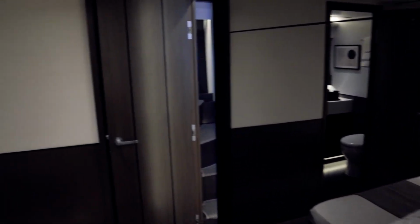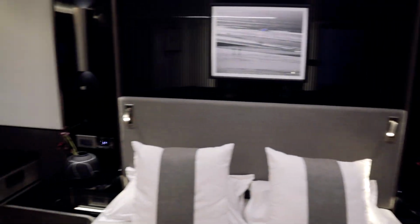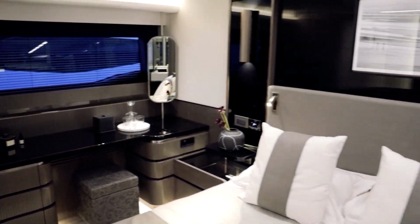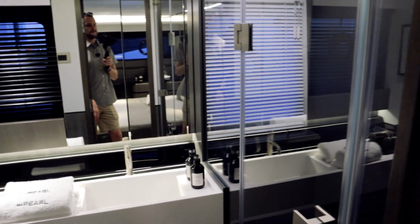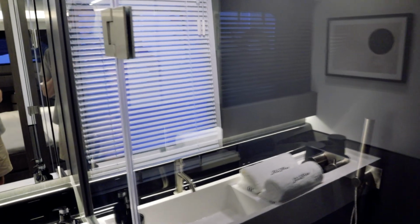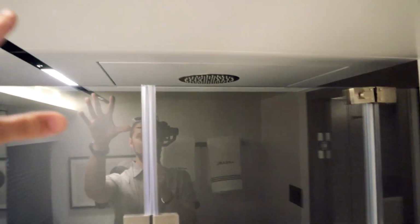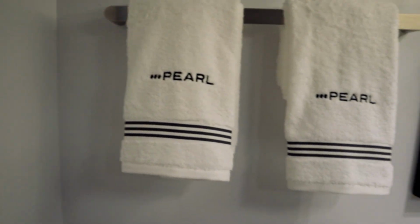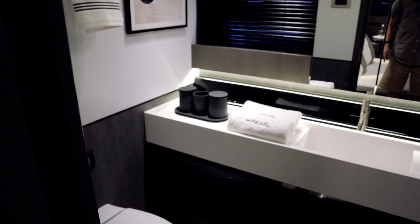Behind me, I'll show you it as I walk to the other side of the room, is just going to be a little workspace or makeup table, whatever you want to use it for there. And if we step over here to the port side of the boat, there is going to be the bathroom that is en suite of this cabin. Again, rainfall shower head, you get more of those LEDs in the ceiling just like you saw in the other ensuite bathroom in the forward cabin. So just a quick look there.